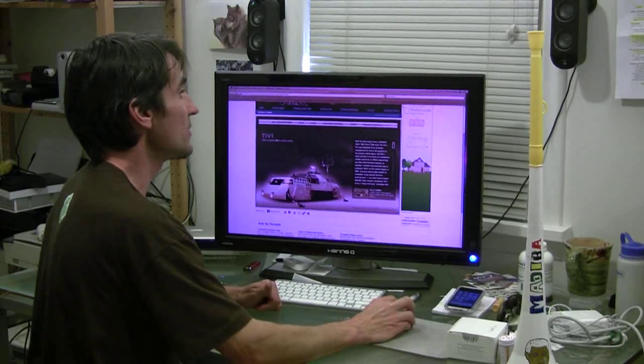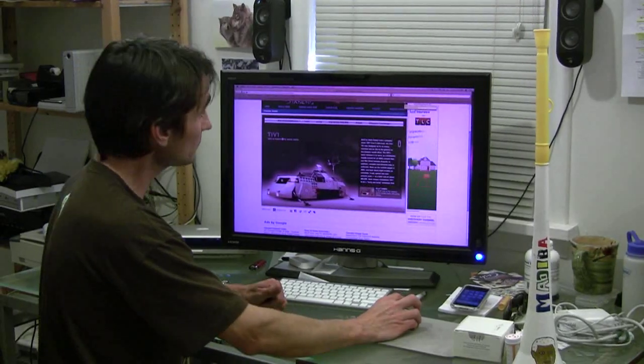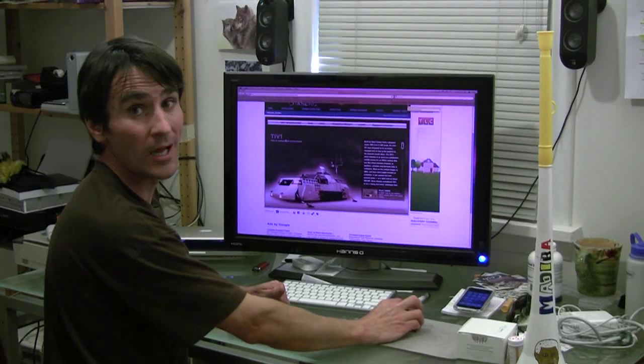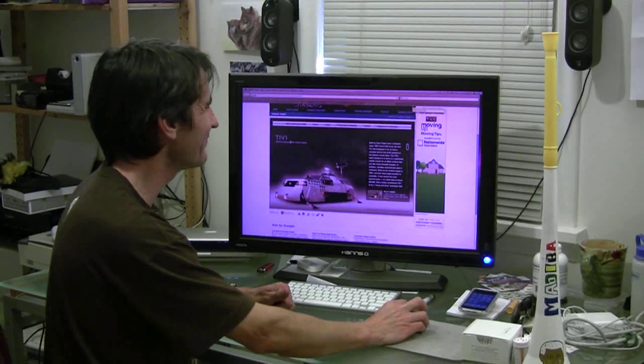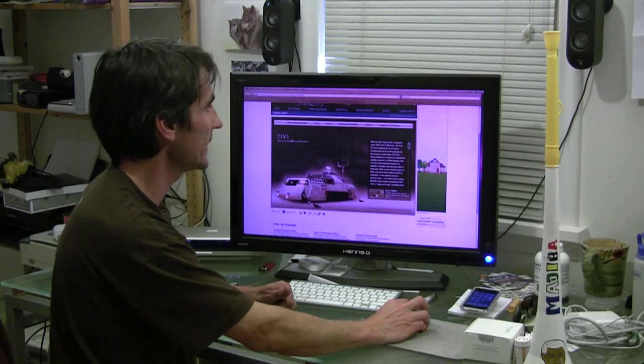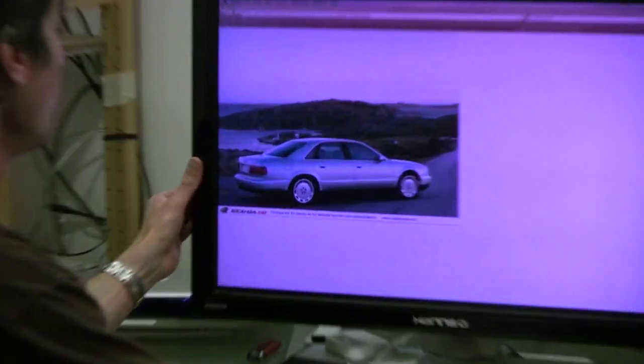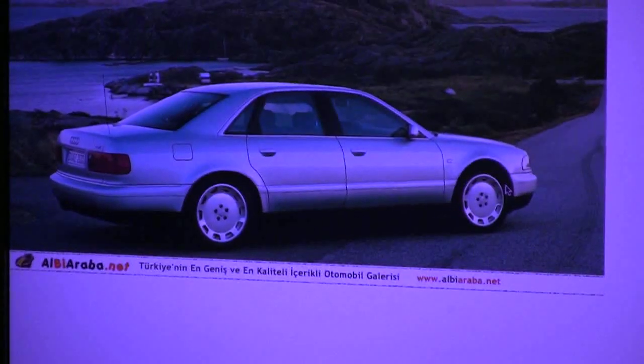So what vehicle did you choose? Well, we had a choice basically between two cars, a 2004 Outback Subaru, but we couldn't get hold of that because Dan didn't want to get his paintwork beat up and scratched. So we actually ended up with my car, which is a 1999 Audi A8.